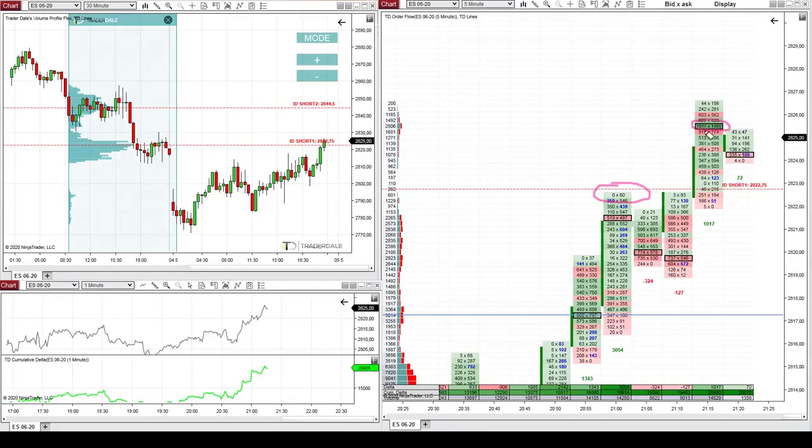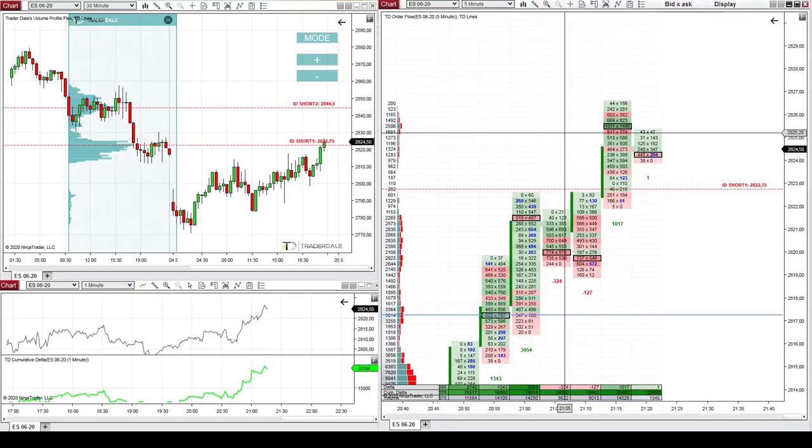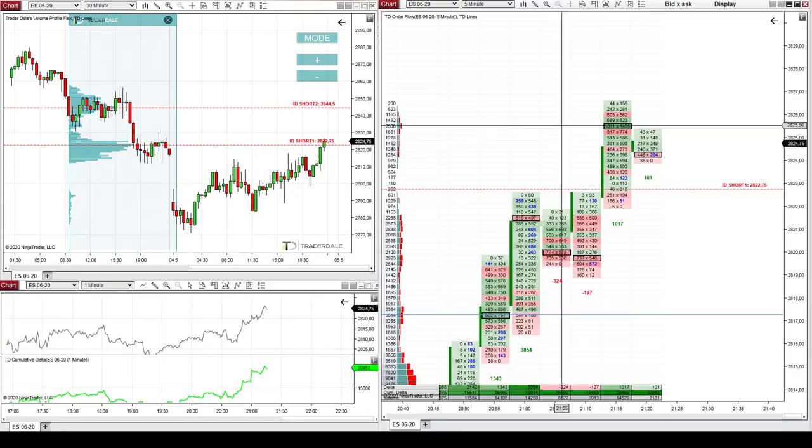This could be absorption, but I would be happier to see the absorption in here when the price hit it for the first time. So let's wait some more. Let's see what happens.